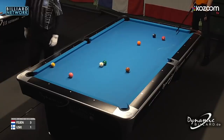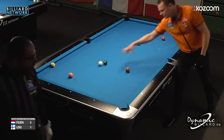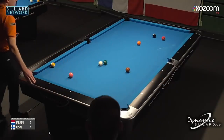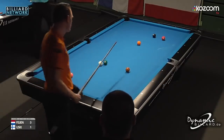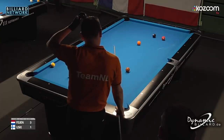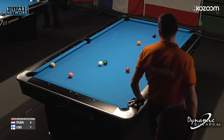Oh no, Niels again. His first shot of his run out snookers himself. Remember in the last rack where he made 4 balls off the break and then snookered himself on the, was it 2 ball? Now how to kick here. Interesting though.